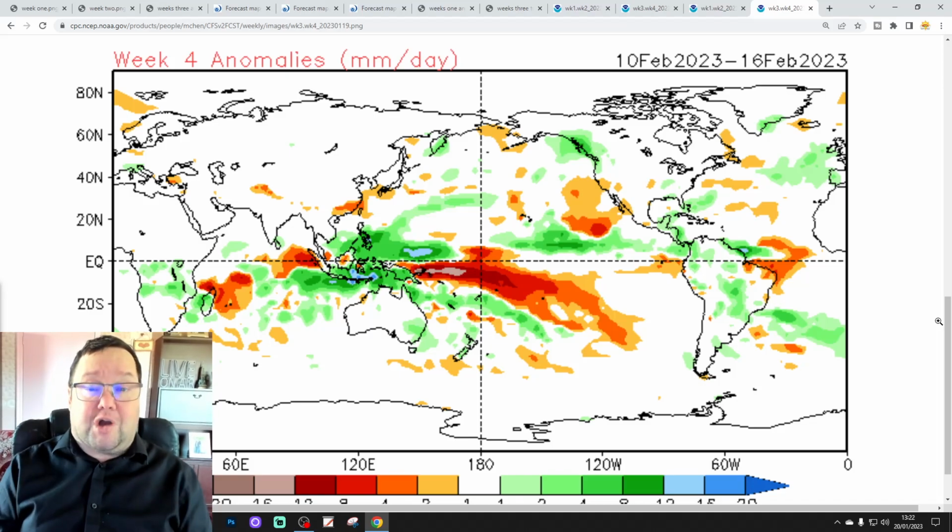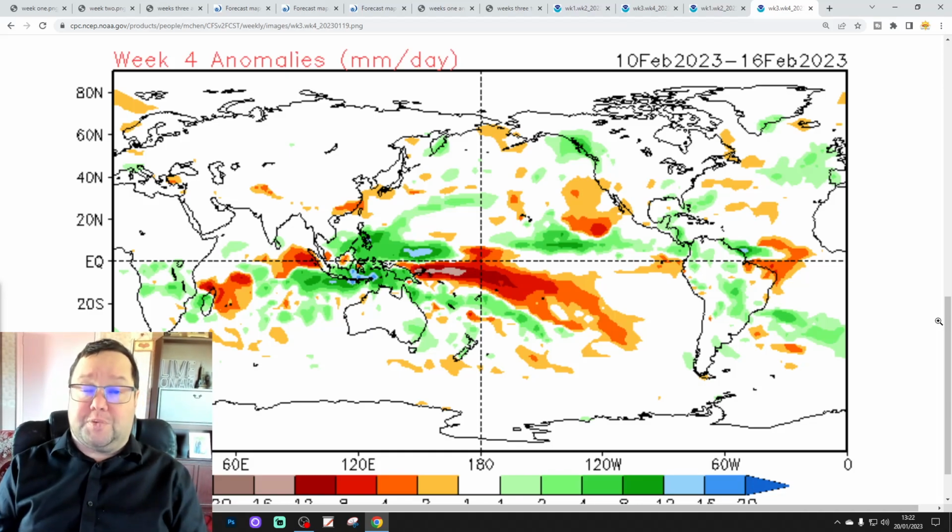Just a snapshot, remember. It could look completely different next week. Any forecast beyond 5 to 7 days comes with big health warnings attached. We'll be back later on with the 10 to 14 day, including all our regular features.